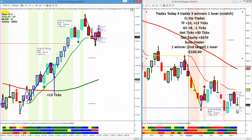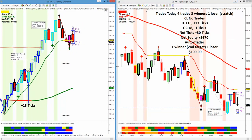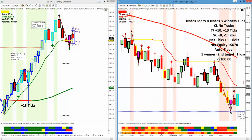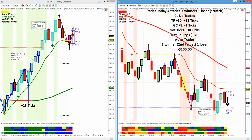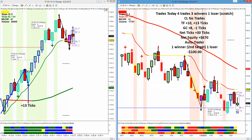On crude, we had nothing. Pit opened here. $9 and all we just got was a lot of chop. Just nothing to trade on crude.